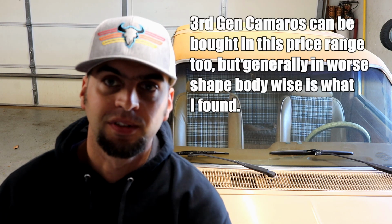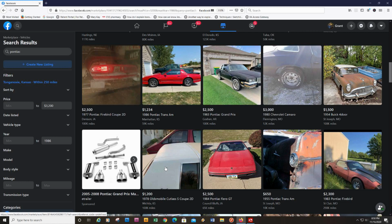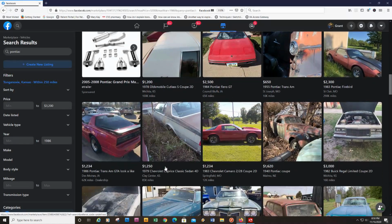But for what it is, you can find Firebirds on the cheap, in good shape, and fairly plentiful. So why don't you ride the 3rd gen Camaro craze and be the first guy to build a 3rd gen Firebird.